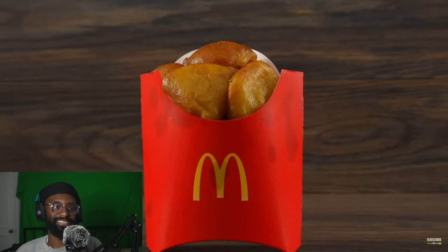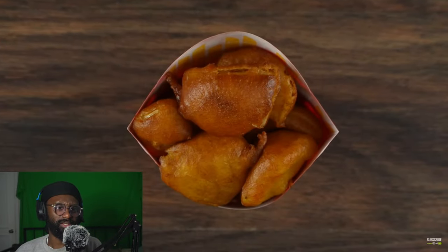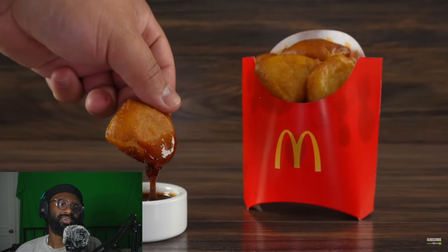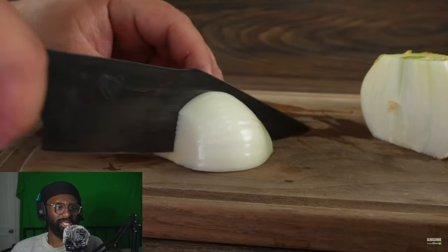Next up, we got McDonald's. When I looked at this, the first thing that came to mind was chicken nuggets. But it's not. They are onion nuggets. I have no idea why it's a discontinued item, because it sounds pretty good. And it was pretty cheap for them to make. First, you take an onion and then slice it real good.